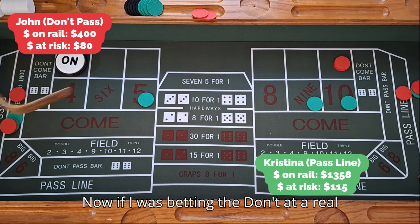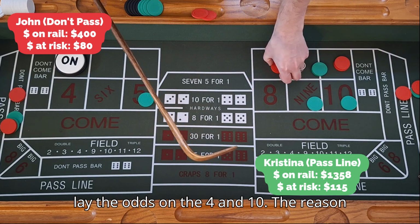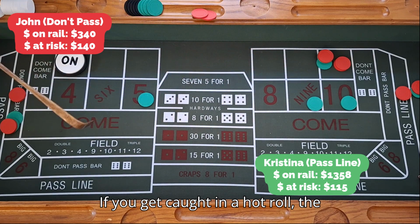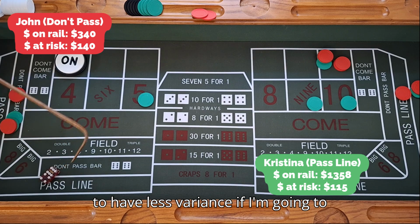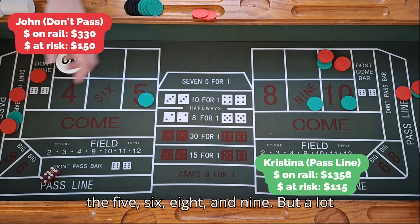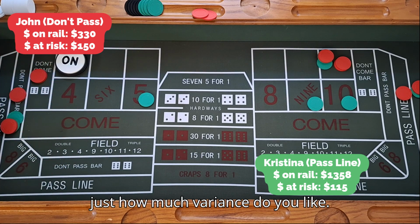Now, if I was betting the don't at a real craps table with real money, I would not lay the odds on the 4 and 10. The reason for that is the variance is really high. If you get caught in a hot roll, the 4s and 10s will kill you. So I prefer to have less variance if I'm going to play the don't. So I would only lay the 5, 6, 8, and 9. But a lot of people like laying the 4 and 10 because they don't come as often. It's all really the same mathematically. It's just how much variance do you like?